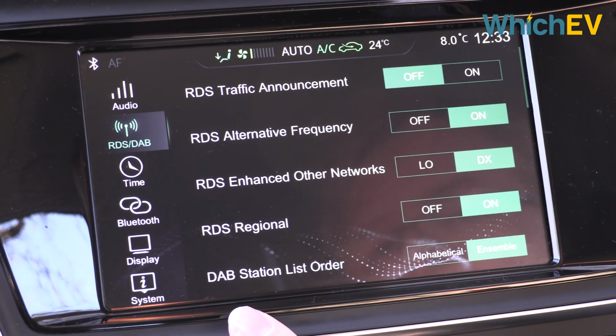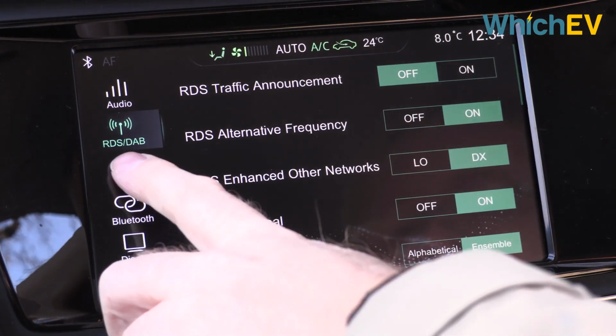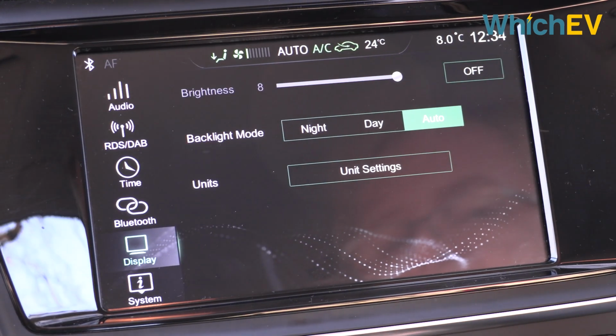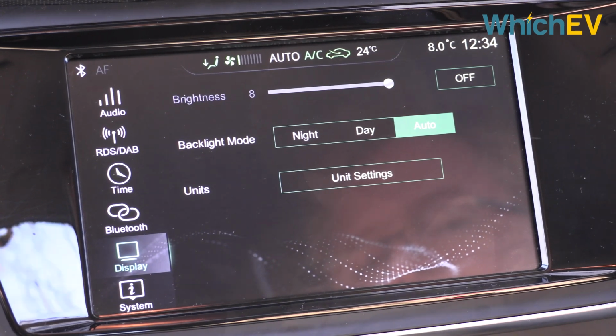Choose whether you're getting traffic from RDS, which is, at least you've got some traffic here. There's no live traffic though. Set the time, pair a Bluetooth phone or other device, and change how the display is shown. And that's your lot. It's not exactly a Tesla menu.